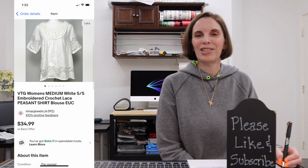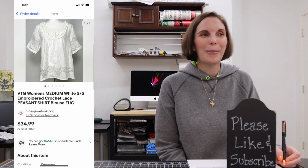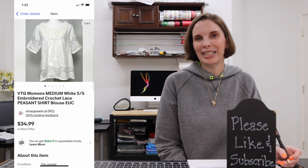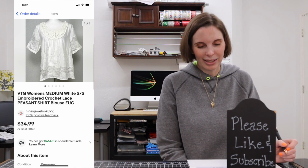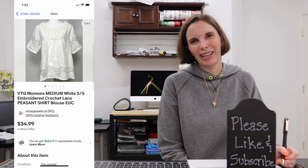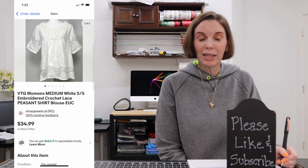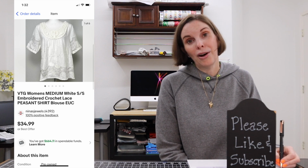I got this at a garage sale quite a while ago, originally with the intention to resell it, but then decided to keep it and wear it for a while, and then ultimately decided I'm not gonna wear it anymore. So I wore it for a while and then just decided to resell it. I probably paid like $1 or $2 for it when I bought it originally, but I don't really remember. But it sold for $27.98, and that was on offer to buyer.